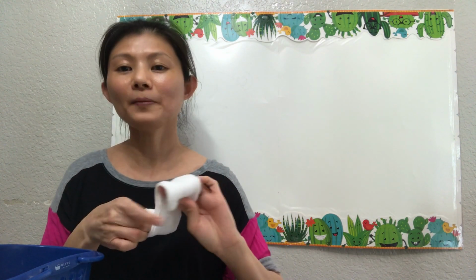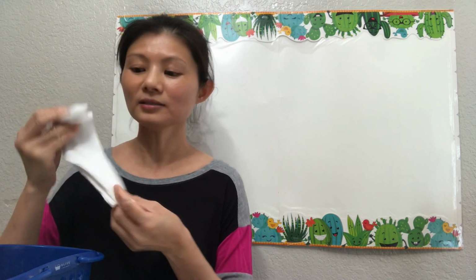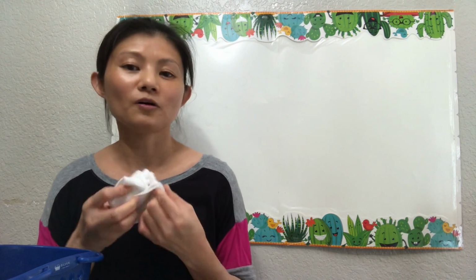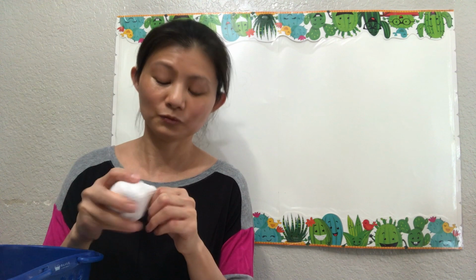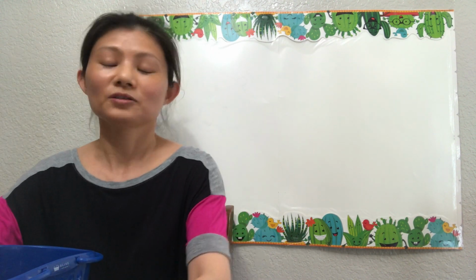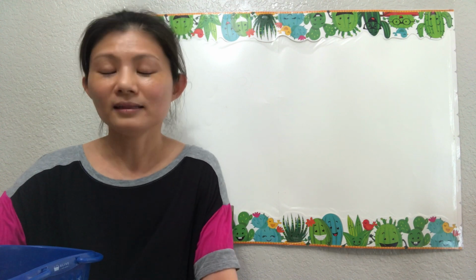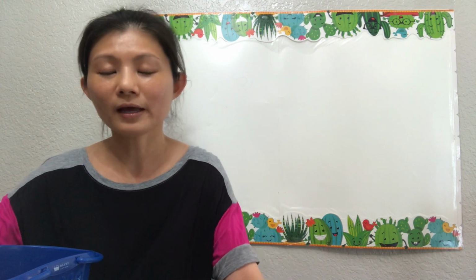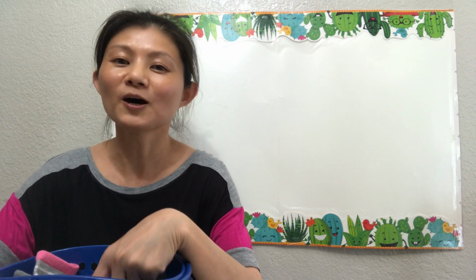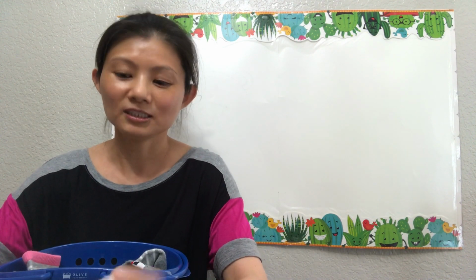And now you find a pair of socks. You match the socks again. You found another pair. So you just fold it, you just roll it up, whatever you need to do. Now you find the pairs. So this is called matching. And this is very simple that you can do at home. No materials needed. What you need is just helping with the laundry.